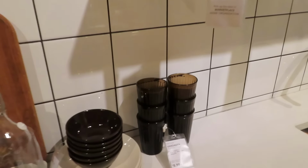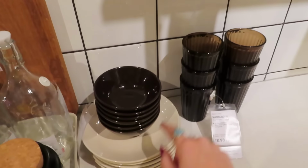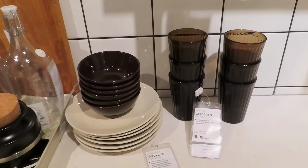I also really like these. I have these cups in clear, but I love the brown. I feel like it looks so good with the other white dishes. And these bowls, I don't even know what I could put in a bowl that small. I love this set. So cute. I definitely want to get these.